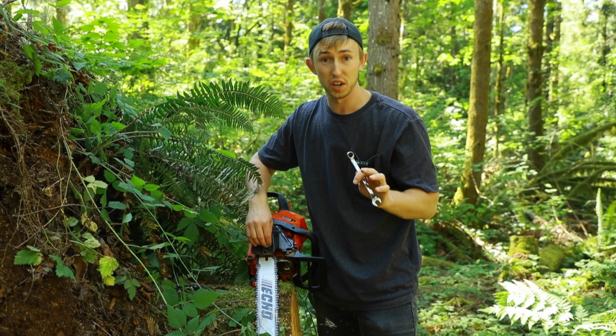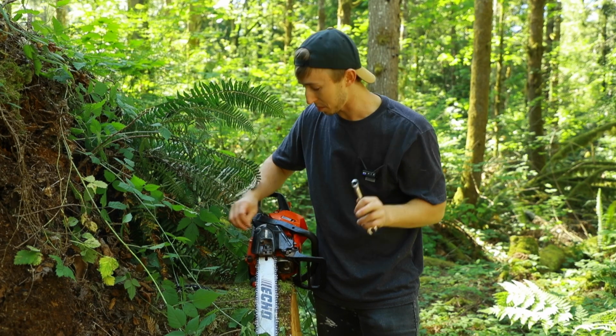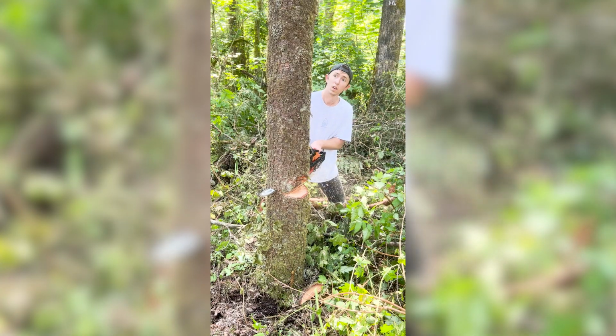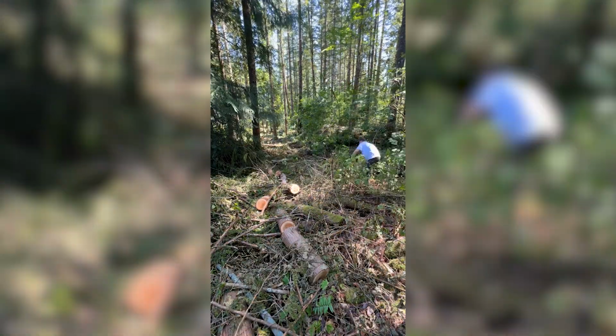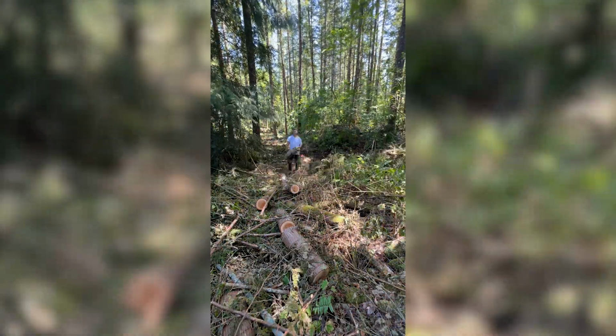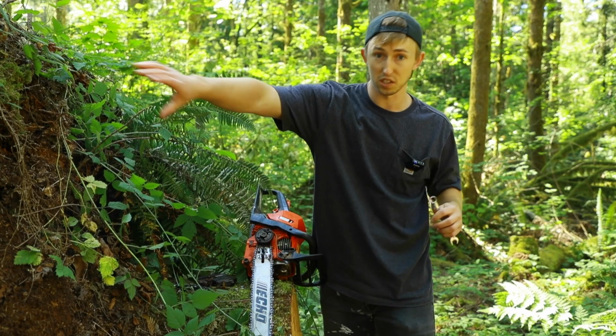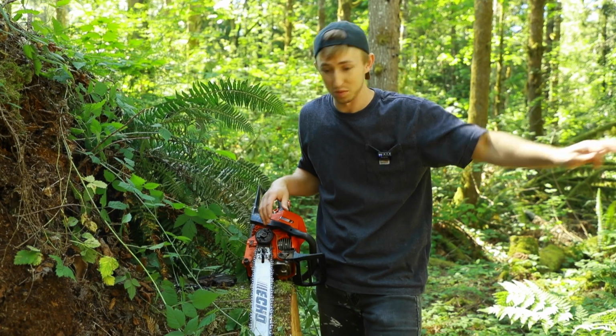Before I give you guys a little tour of what the lot's gonna be and how everything's sort of gonna be laid out, I'm gonna change my chainsaw blade. The last couple weeks I've been out here clearing, just chopping down trees and sort of clearing the path where the driveway is going to be before we get the excavators in here to pull out all the stumps so we can actually lay some gravel and get a road back to where this home's going to be.